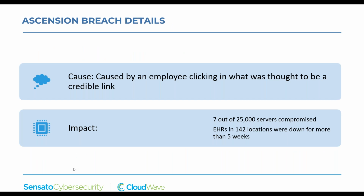So the first one that we're going to take a look at is the Ascension breach. Just as a reminder, the cause of this was an employee clicked on a link that they thought to be credible. This is the age-old textbook phishing example. They thought it was credible. They maybe even did some due diligence, but ended up clicking the link anyway. The overall impact was that out of the 25,000 servers that Ascension has, 7 were compromised. That may sound like a small number until you realize that it still impacted all 142 locations, and caused them to be down for more than 5 weeks.